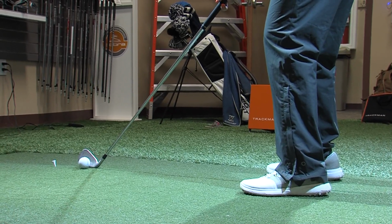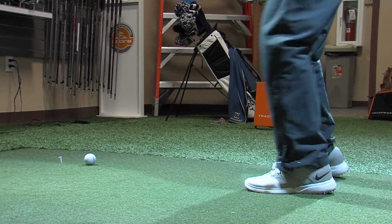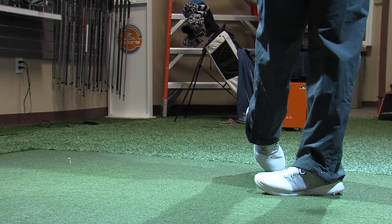We also have a TrackMan that's available to our team, so we might set it up in here to throw it on the computer there, or we can set it up in the bays and it can get the ball flight going outside, and then we'll have it set up to a laptop if we have it set up out there, or even on the range during the warm summer and fall, spring months.